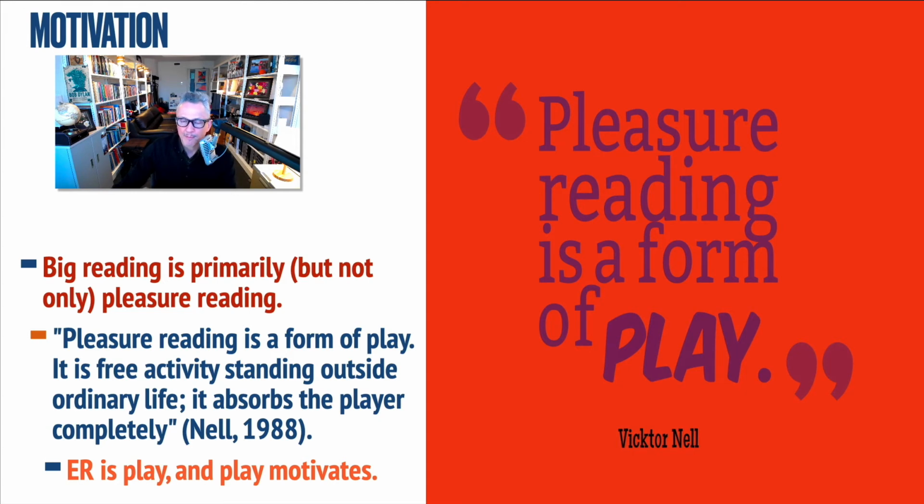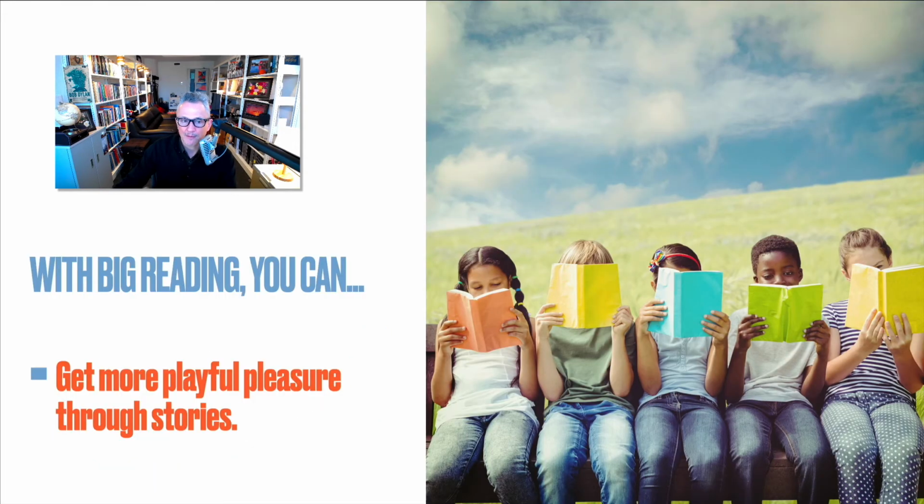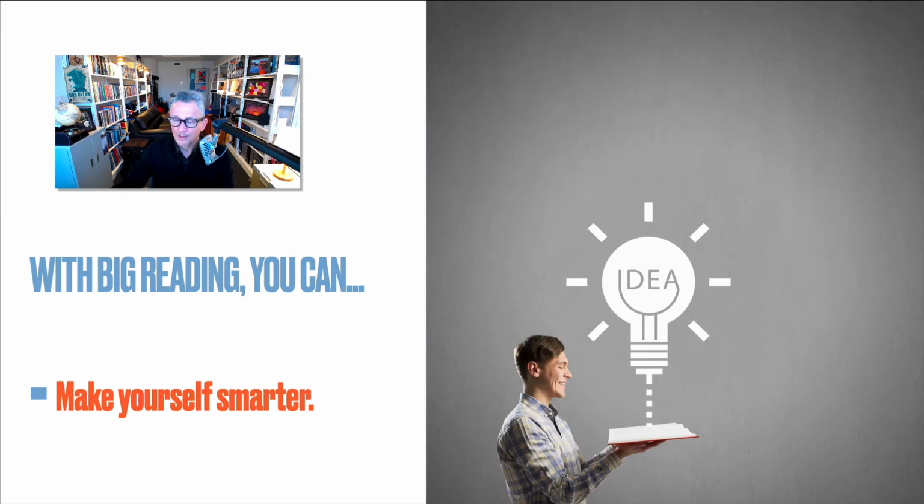Let's look at some more of the benefits. And these are benefits that I talk about at my website, readoasis.com. With big reading, you can get more playful pleasure through stories, as I just said. But you can also make yourself smarter. So big reading helps you increase your general intelligence for living in the world. It increases your practical knowledge about living in the world. So it makes you get smarter.